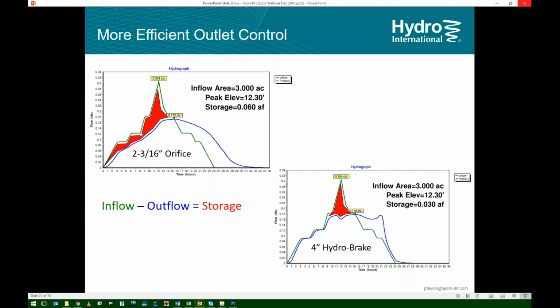So the storm comes in, that's your green line, it builds up, and the water's flowing in. And of course, storage equals the inflow minus the outflow. So the blue line is the orifice control coming out, and the red area is the area between the two, which is your storage volume. So that's inflow minus outflow. The red is the balance, which is the storage volume.